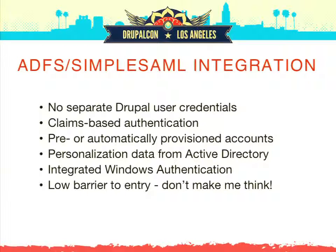They wanted to use claims-based authentication. So claims, for anybody who hasn't worked with them, is basically Microsoft's term for SAML 2.0. They wanted to go against that identity provider to get that, and they wanted to have all of these accounts be either pre-provisioned or automatically provisioned. They also wanted to leverage this so that it was not only authentication, but it helped drive that personalization too. So when you get that claim token back from Active Directory, from the ADFS server, you get not only the authentication information, but any user attributes that might come along with it for your application.